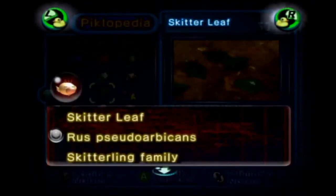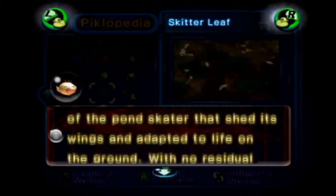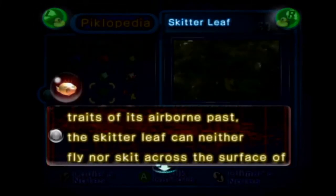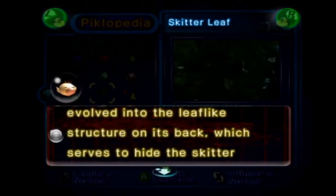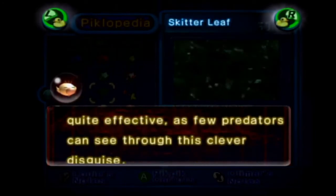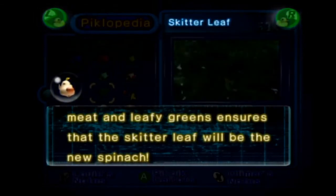Skitter Leaf, Rus pseudoarbicans, skitterling family. The skitter leaf is a relative of the pond skater that shed its wings and adapted to life on the ground. With no residual traits of its airborne past, the skitter leaf can neither fly nor skid across the surface of the water. The wings have since evolved into a leaf-like structure on its back, which serves to hide the skitter leaf through mimicry. It appears quite effective, as few predators can see through this clever disguise. The superb amalgamation of juicy meat and leafy greens ensures that the skitter leaf will be the new spinach.